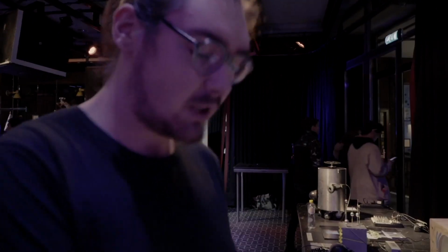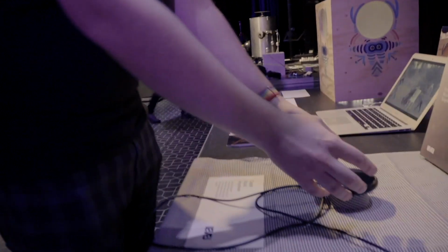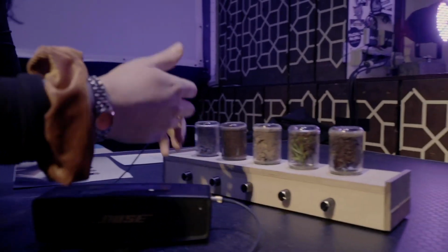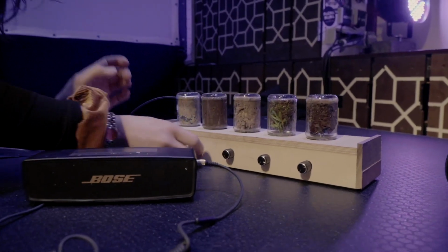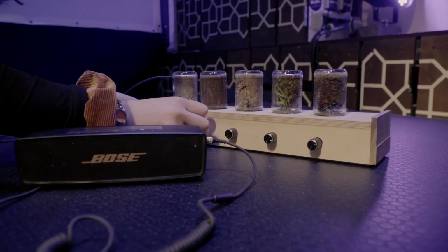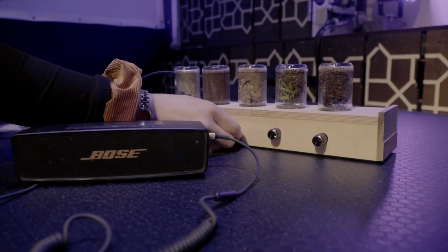I wanted to make a very easy to understand instrument. The way it works is very simple. You pick it up and you move it around. It has 5 different environments within this one instrument, and you as a musician, with the composition that I have made, can slightly alter and distort the music.